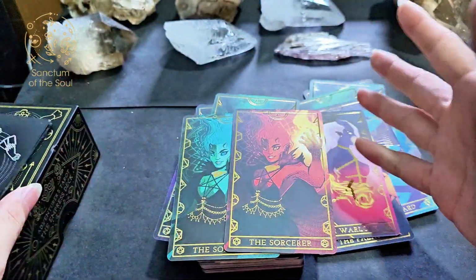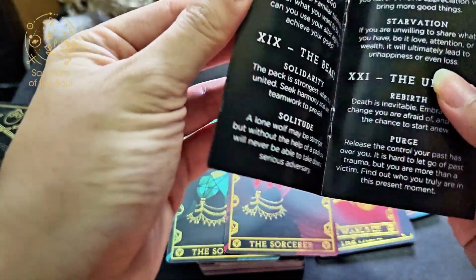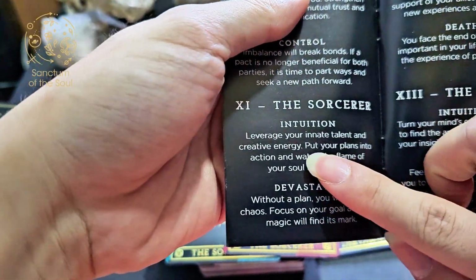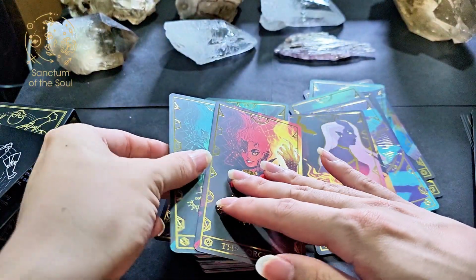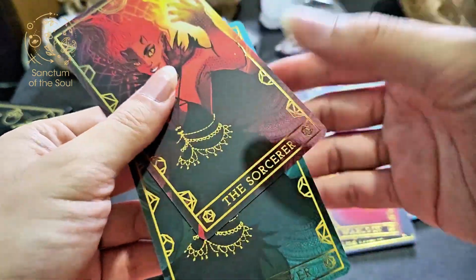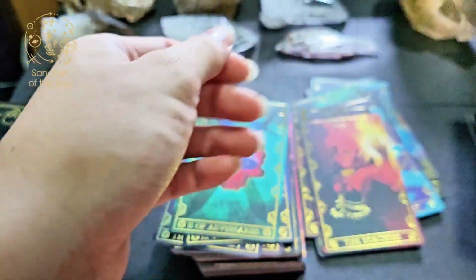So one thing that I didn't do at the start when I first did the constructing of the deck was to look at the meanings first. So we have the creative energy, watch your soul burn bright, and I think that meaning, if it's easier for you, you could pick which one reminds you of the meaning more, and that is this card to me.